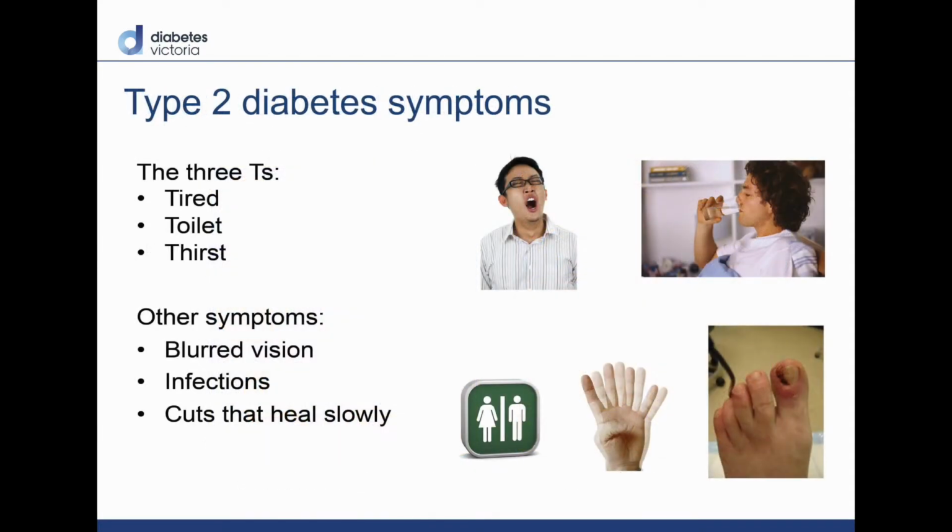People with type 2 diabetes often have no symptoms, so they may have diabetes for a number of years without knowing it. Sometimes, the first sign that they know something is wrong is when they develop a complication of diabetes, such as a heart attack, vision problems, or a stroke. This is why it is important to look out for symptoms like the 3 T's: tired, toilet, and thirst.